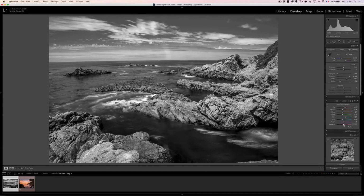I'm just trying to make things a bit darker. Okay, another way you can do it is take this little tool. It's called the target tool, and you can just click on the sky and go up or down and it does the same thing. It detects whatever is under the mouse and it's going to make it brighter or darker. So that's doing a black and white conversion in Lightroom, but it's not finished.